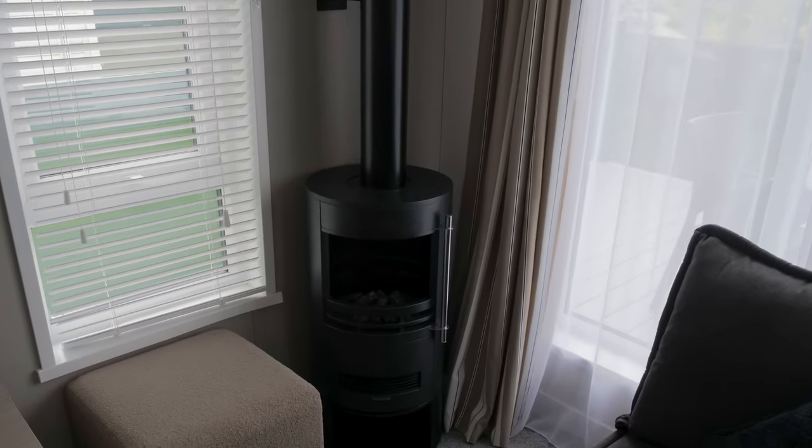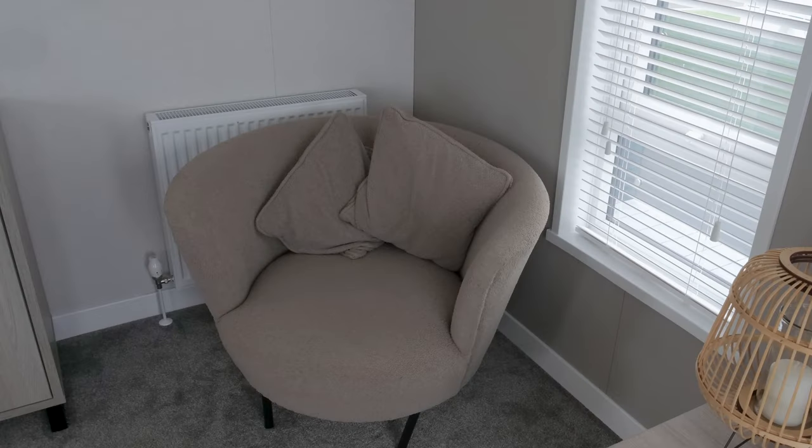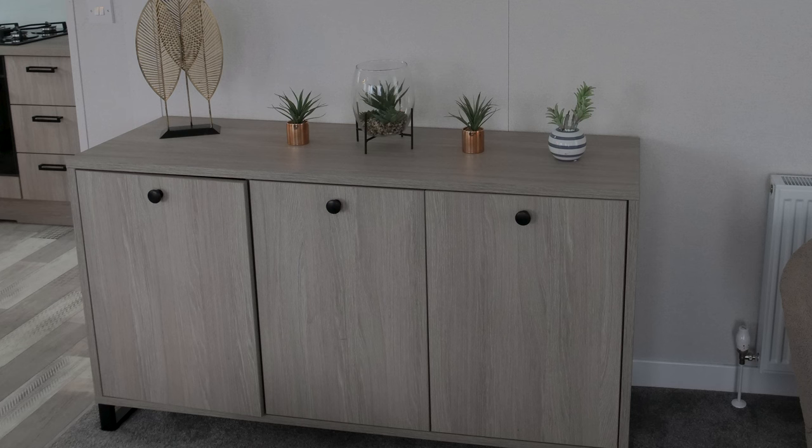We have got a nice fireplace in the corner. Yeah, I like that. I do really like that. It looks cozy. It looks tidy. It's similar to one we've seen in a previous lodge. Not caravan. But it's nice. You've got an extra seat in the corner, and you've got some cupboards. It's all right. I'm not blown away. I feel like with all that space, this area feels a little bit restricted. Yeah, I do feel that. Too much furniture crammed into one area.